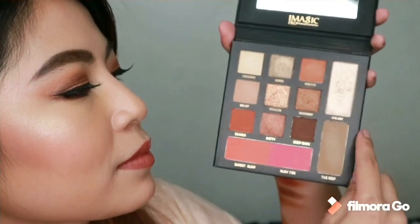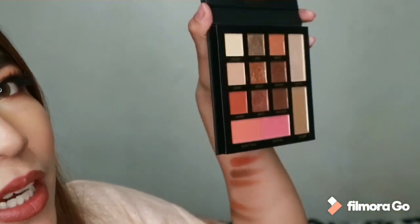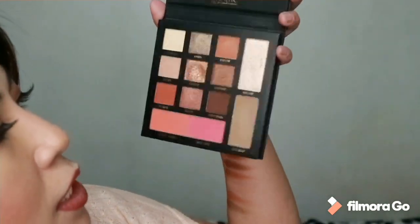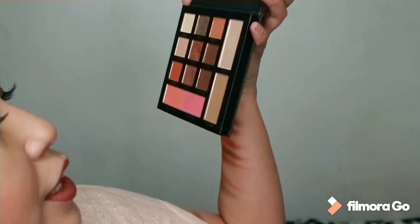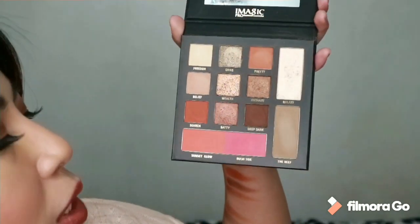And as for the highlighter naman, the highlighter is very universal din yung shade niya. Hindi lang masyadong kita. It looks white from the screen, but in person, it's medyo champagne. Champagne yung color niya. I really like the shade. Parang perfect siya for morena kasi medyo may golden undertone siya.